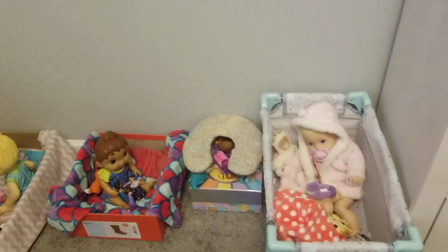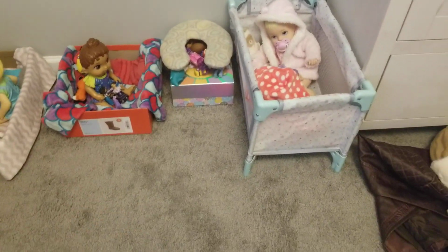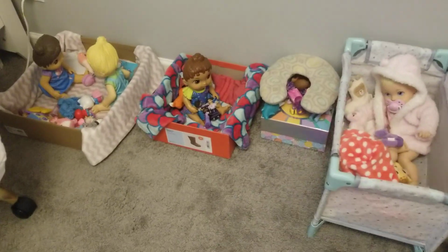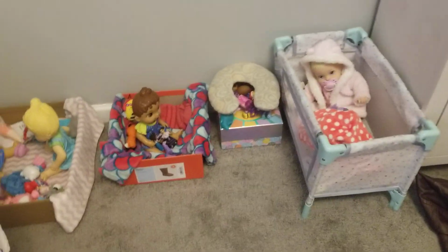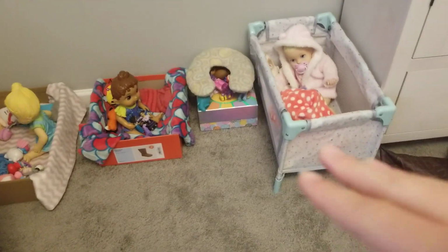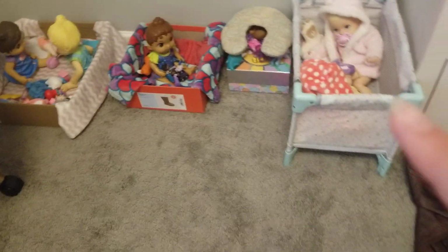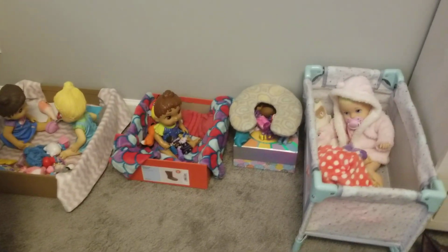Hey guys, so I am in the nursery right now and I have all the babies. All the babies are awake right now, including the ones in the upstairs nursery, and I have a super duper big surprise for them. So I'm gonna bring them all out into the living room, upstairs and downstairs nursery babies, and we're going to check out this surprise. It got built so late last night that I couldn't make a video on it, so we're just doing it in the morning.